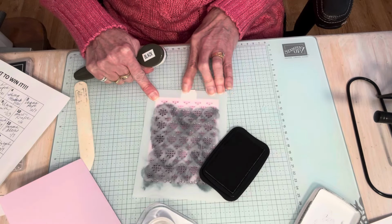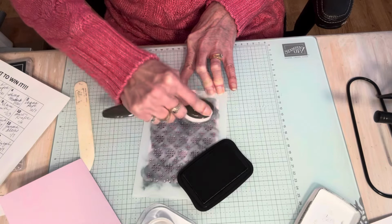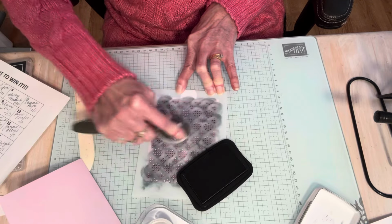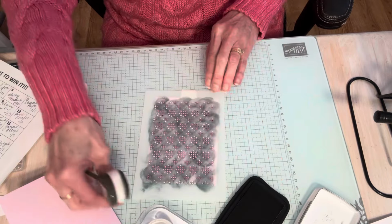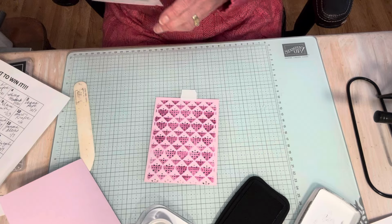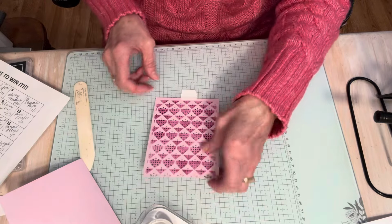Trying not to move this. Trying to be very careful that I don't move this. Okay, I think that's pretty good. Just going to use a little more right there. Okay, let's see how it looks. Ew, that is so cute. Yeah, that makes a darling background. Okay, so I have that done.